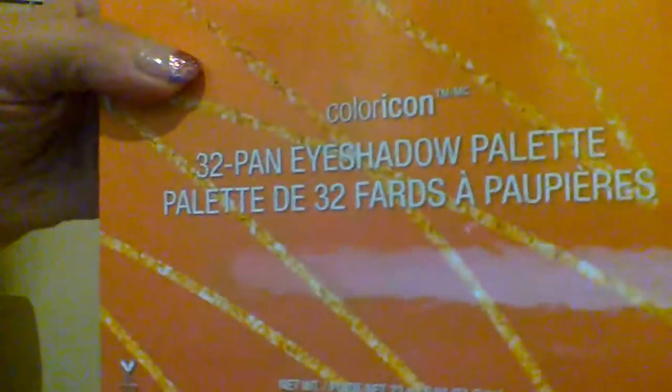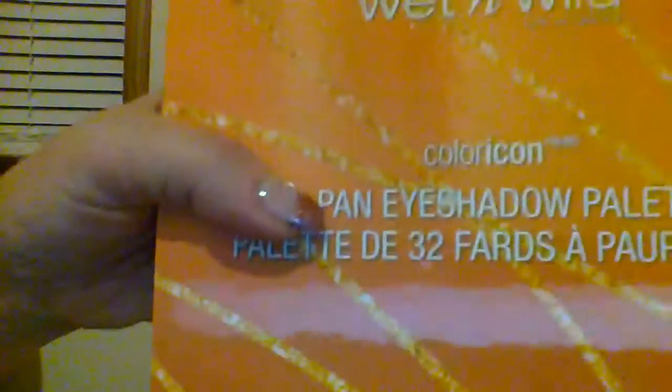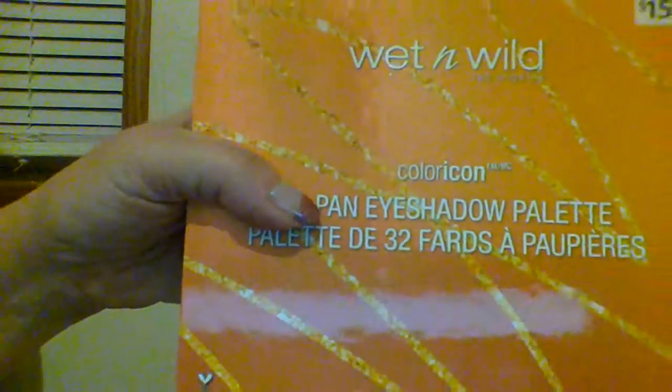All right. Next is the Wet n Wild Color Icon 32 pan eyeshadow palette. This is still on their site on sale for $10. So that's a very good deal.